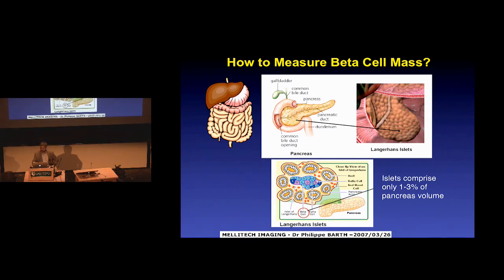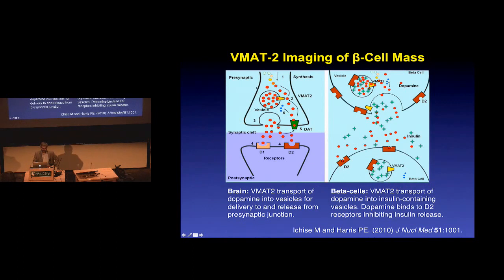All right, so now what's the mechanism we're using? So this mechanism is this vesicular monoamine transporter. Monoamine is dopamine, serotonin, or epinephrine, one of those neurotransmitters. And first, let's look in the brain. What happens? There are these specific proteins, the VMATs, that transport the monoamines into the vesicles in anticipation of releasing them during an action potential.